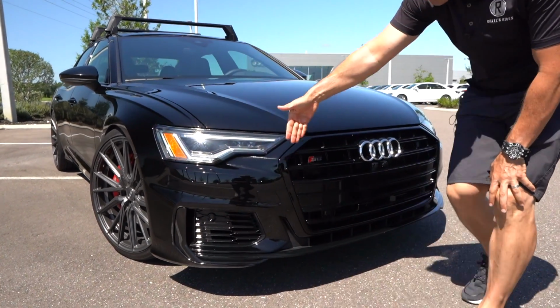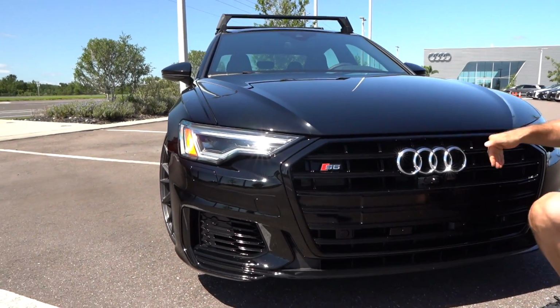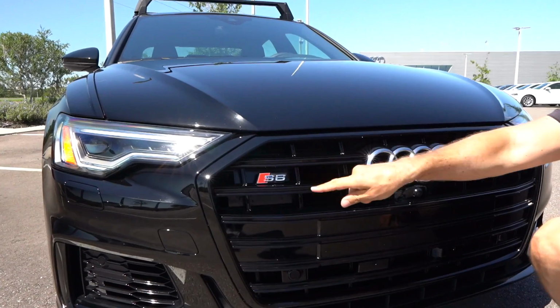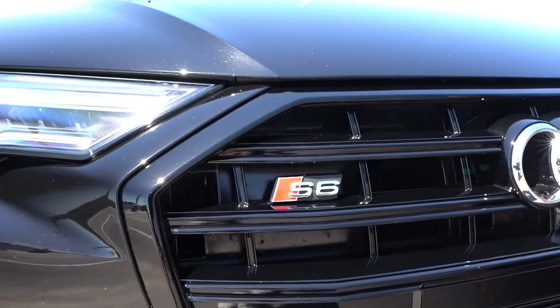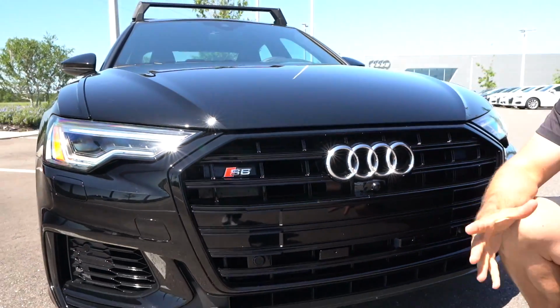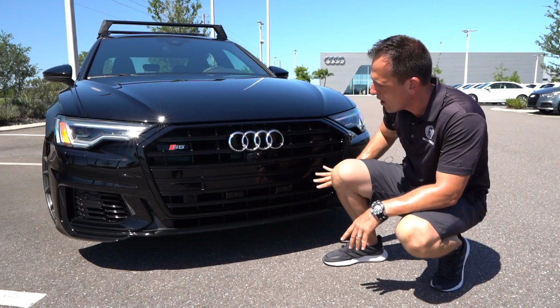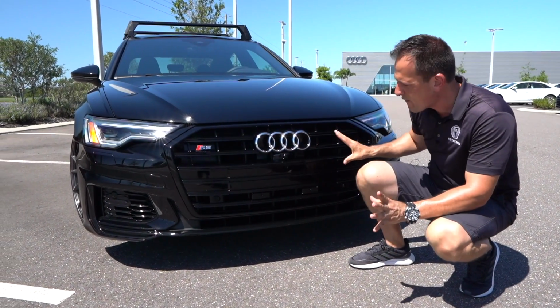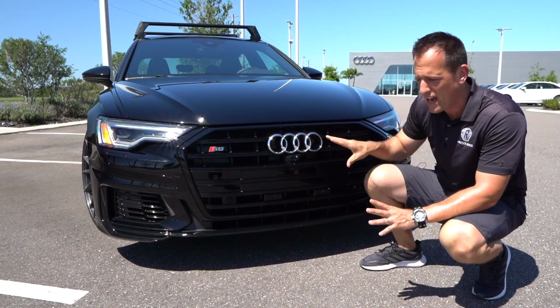Now, as we come across the grille, that iconic four rings of the Auto Union, there's our S6 badge. I'm gonna have Victor zoom in on that. When you see S, when you see that red color, you're looking at extra performance. So S6, more performance over an A6. Love the gloss black grille, the way it just cleans everything up. And I'm glad that Chris left the Audi badge bright silver.